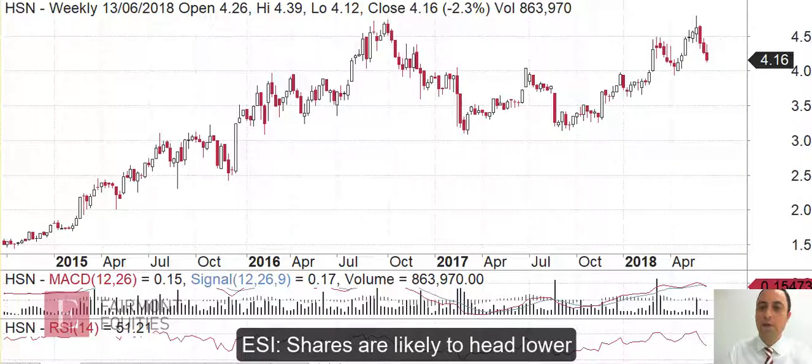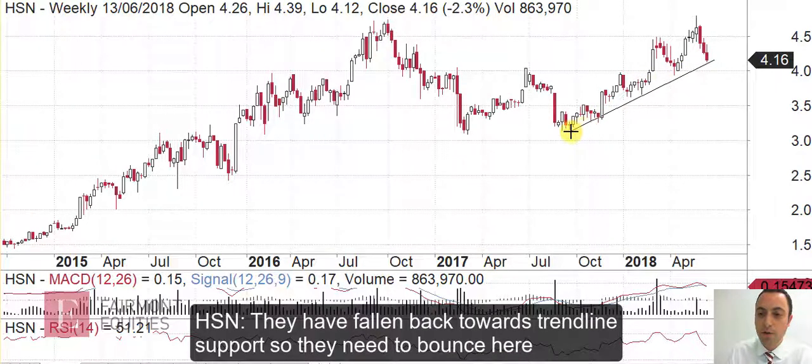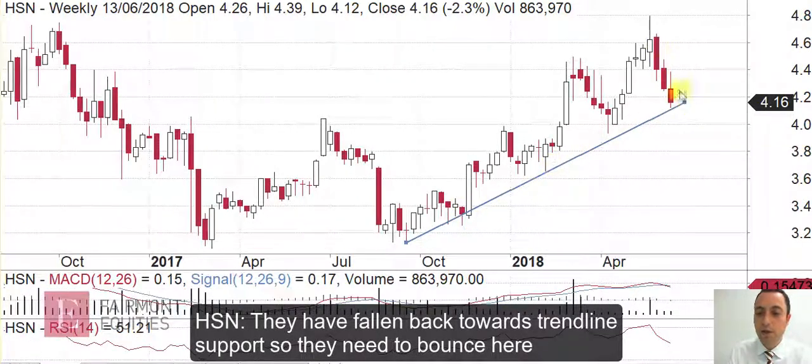And finally, Hansen. Since the lows last year, it's been trending up, so higher highs, higher lows, which is all good. The slight negative is as it went to a new high a few weeks ago, it came back. It's just come back maybe a little bit too sharply, but at the end of the day, we've still got these higher highs and lows, so I can't get too negative on it. And we can see on this weekly chart that it's generally holding that uptrend line.